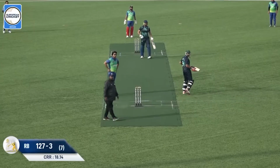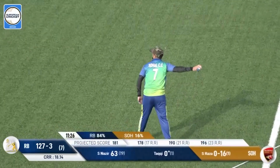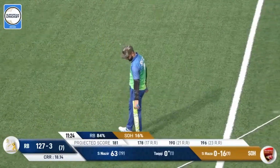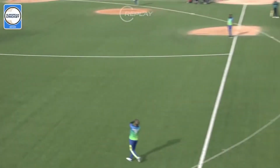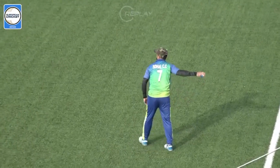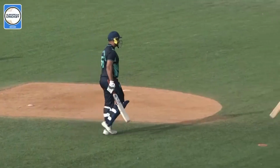This is a miss hit. Should be gone. Asjad takes it. This time he knows he's got a bit of room to move. So Tucky won't be able to do too much on the scoreboard. He goes for a second ball duck as the 8th starts with a wicket. Royal Barcelona 127 for 4.